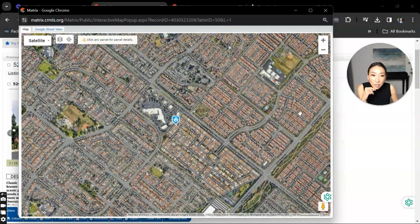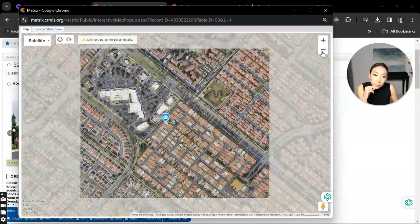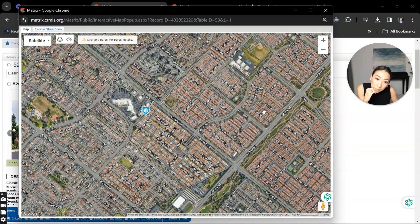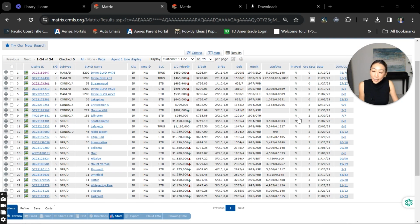Okay, so maybe to give you guys an idea if you don't know where that is, it's actually right across Eastwood. Here, let me move it here. All right, it's right by the Jeffrey and Irvine Boulevard. So in here, these are the gated senior community manufactured park right across Eastwood. Okay, so we just talked about that, a gated senior manufactured park.